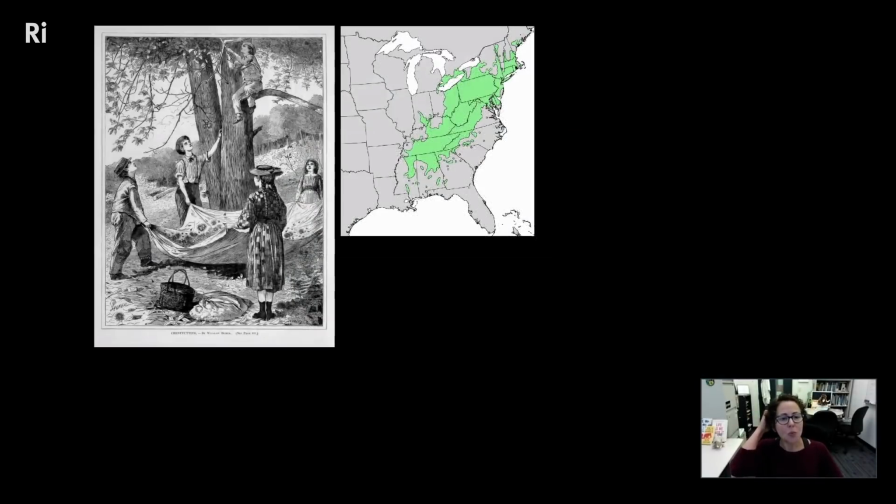American chestnut trees were once the foundational tree of Eastern North American forests, with billions of trees, with a B, billions of trees distributed across the range depicted here in green. But in the late 19th or early 20th century, a fungus began to attack the trees. The fungus, we now know, was introduced accidentally into North America in a shipment of ornamental chestnut trees from Asia. Those trees had a natural immunity to the fungal pathogen.